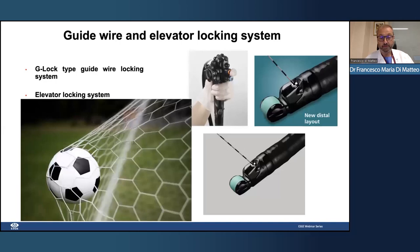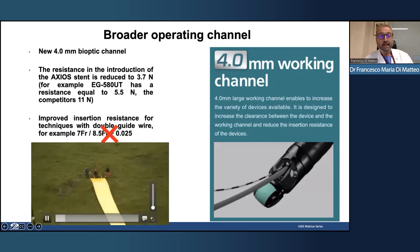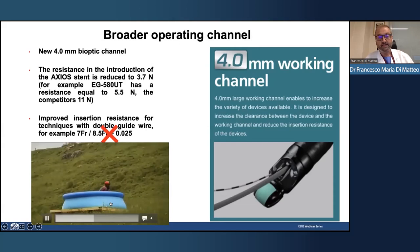Another feature that we love so much is a broader operating channel. It's a 4 millimeter operating channel, with small resistance to insertion of the biggest device. It means that the resistance is 3.7 newton meter compared to 5.5 of the previous probe. And this breaks down the limit that, with two guide wires, you have to use a smaller stent. So you can use a guide wire and a 10 French size plastic stent.